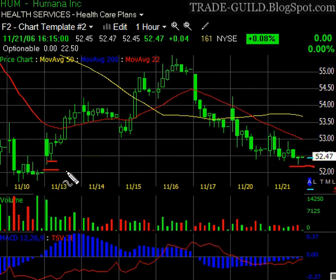So gaps will provide support and resistance, so I think that's what we're seeing here. If we can get a breakdown below that level, below that 52 level, I think you can add to that short, or I would add to the short, or jump in on it short. That's my opinion. You're going to have to make up your own mind.